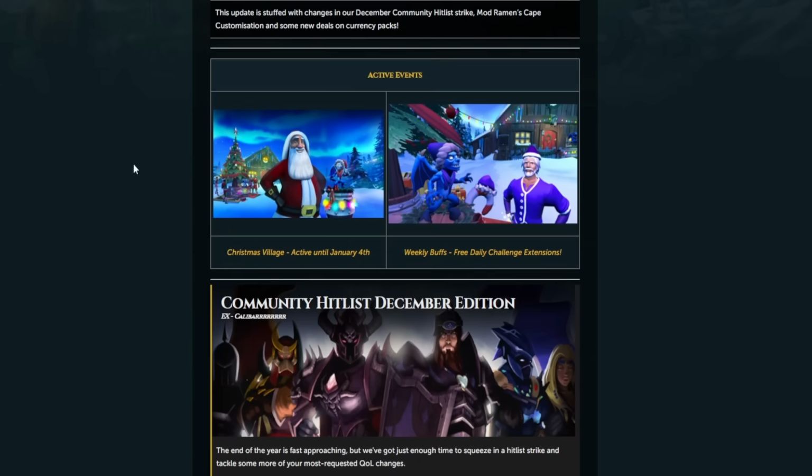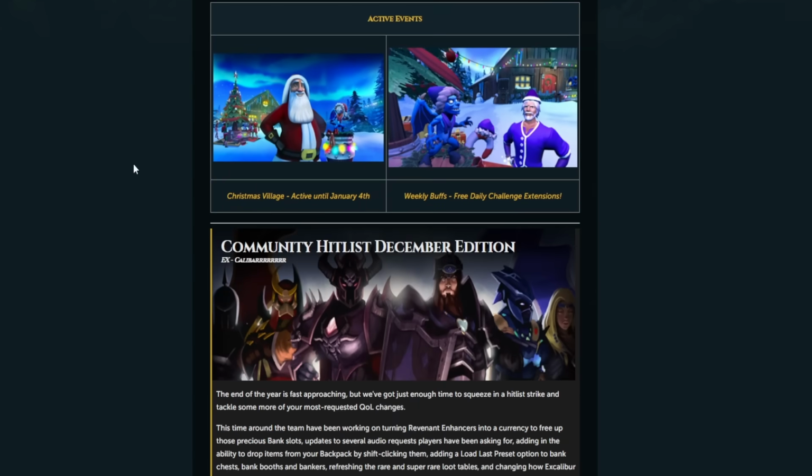All right, so active events, we all know about these, I would say. We have the Christmas Village, which is active until January 4th, and then we have weekly buffs, free daily challenge extensions. So they said every week until Christmas or until the new year, maybe, we're gonna get some weekly buffs. So this week it's gonna be the daily challenge extension, so you can extend your daily challenges.